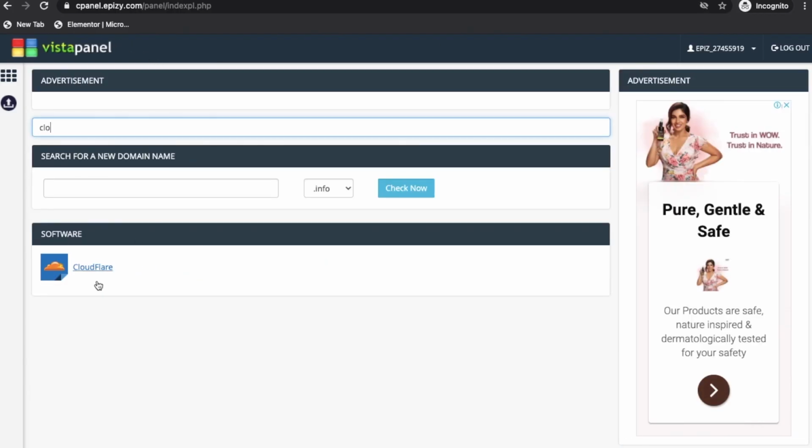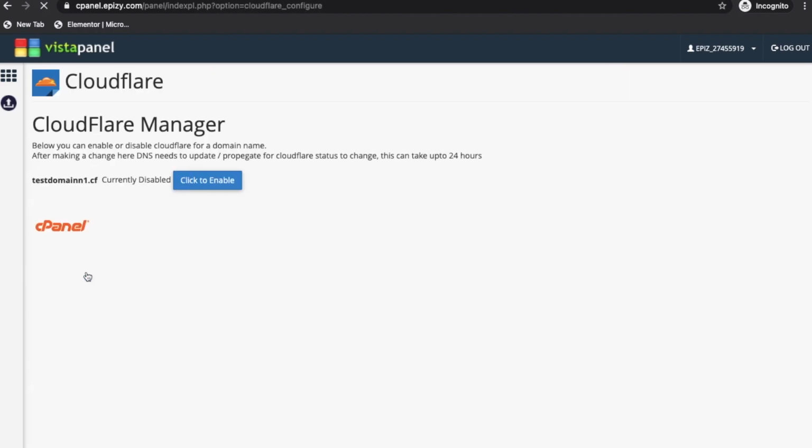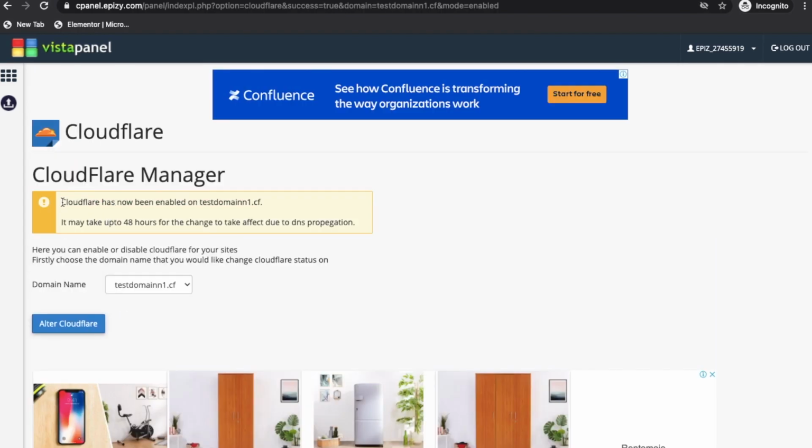Okay, search for Cloudflare. Your domain name is right there. Alongside Cloudflare, click to enable. You can see Cloudflare has now been enabled on the domain. It may take up to 48 hours to take effect due to DNS propagation. I already told you that it may take 24 to 48 hours to propagate the DNS, but don't worry, Cloudflare is activated now.